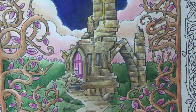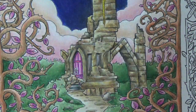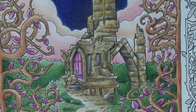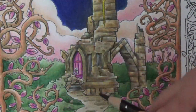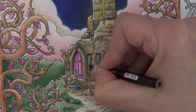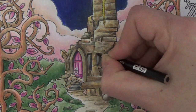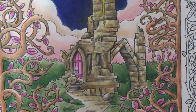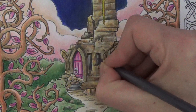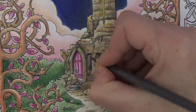Yeah, let's grab a little bit of black. Nope, that's indigo blue. Where is black? Aha! Hiding. Black. And we'll just come up that, really deepen that up. In there. And then go back in with our darkest grey. There we go. That's good.